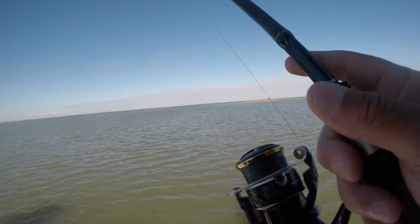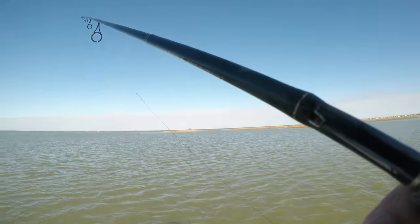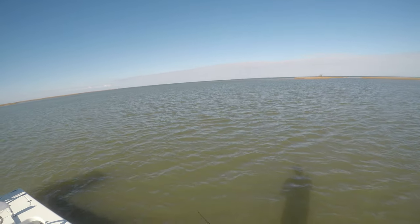A little bit of bait in here. That's the first mullet I've been around. I'm trying to find bait. I tend to key on mullet. Mullet are my happy place. So right now I'm trying to find some mullet jumping around. I hope the trout will be around them.